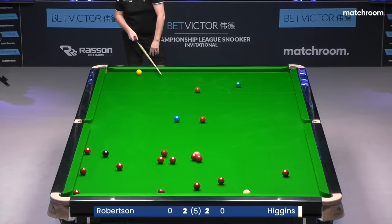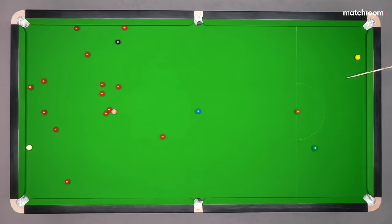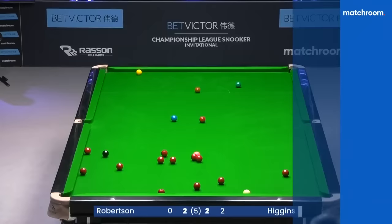Two for the price of one. He would have much preferred one red and position. The first red, played for, went in like a rocket. The second one into the same pocket, almost at pocket weight. But nothing doing in terms of the colour.